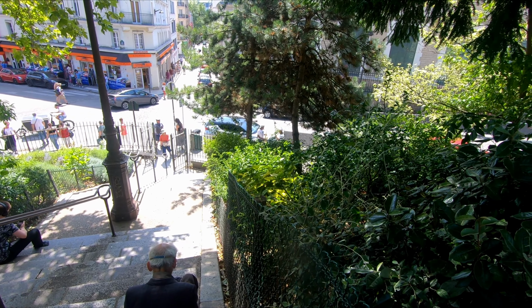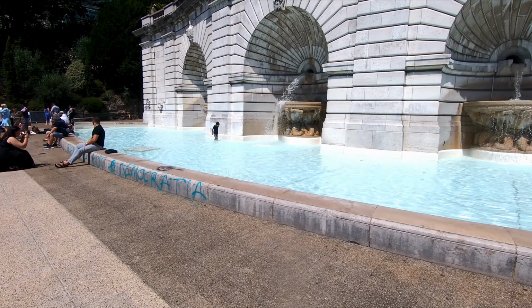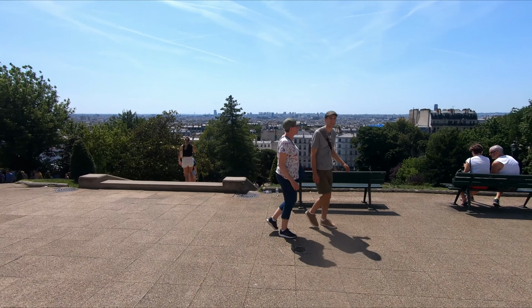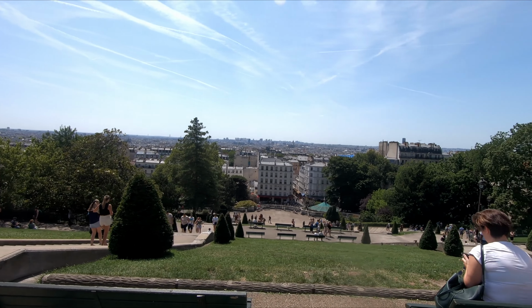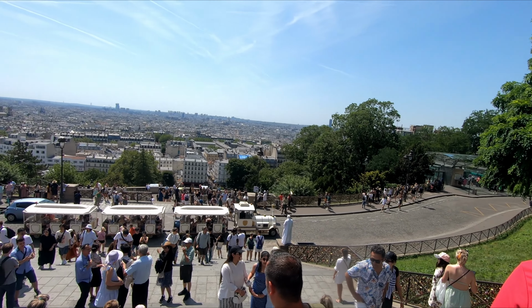This is the fountain that's halfway up to Sacre-Coeur. A little place to sit and relax. And here's Raylene and Karen overlooking Paris. But we have a better view of Paris once we get up to the top, so I'll take some more footage there. Alright, we reached the top here.